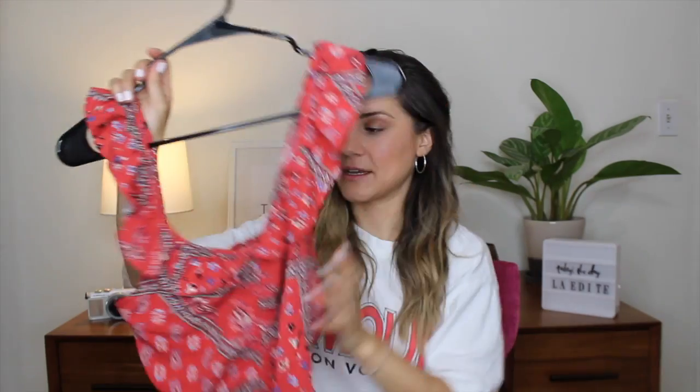But yeah, I absolutely love this top. I think it's so pretty. I was just wearing it with a pair of Madewell jeans that you guys have seen a million times, so no need to show you those, but I'll be sure to link them down below also. But yeah, this top was the star of the show, and yeah, I absolutely love it.